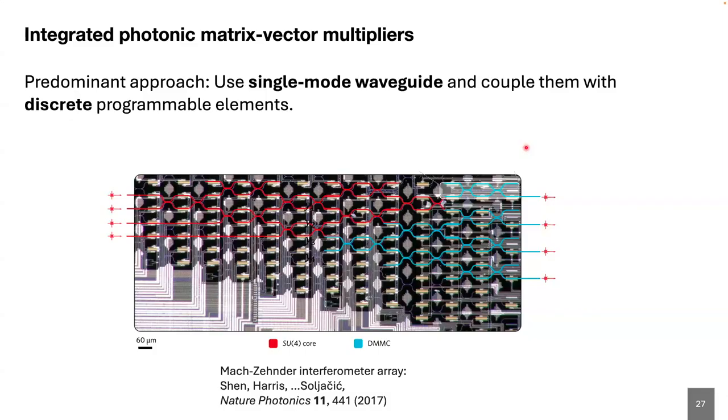Okay, great. So the first thing that we applied these towards is a photonic matrix vector multiplier. The predominant approach for doing this is to use single mode waveguides and couple them with discrete programmable elements. So this is the approach taken by the field. What do I mean by this? As I alluded to earlier, you send in the input data here and they're all traveling in these single mode waveguides. Then what you have here are these phase shifters. These are what I call discrete programmable elements that you use to encode your parameters, a phase shift from 0 to 2 pi.